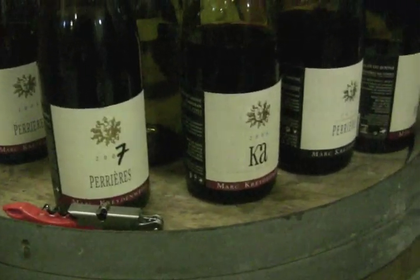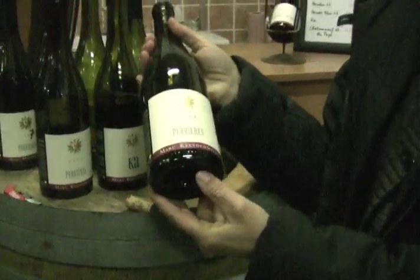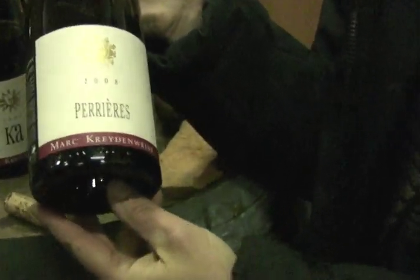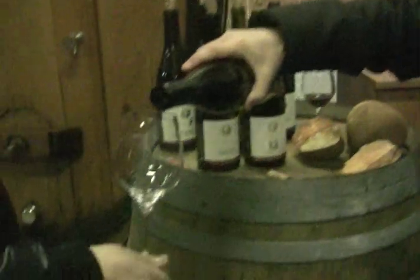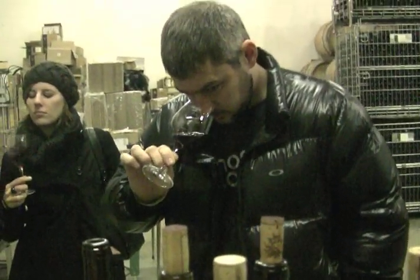It's time to taste the wines. So this is our main cuvée, really. We began to taste through all Marc Kreydenwiess wines, and what was interesting was we were tasting wines from multiple vintages. She was really giving us a sense of how from year to year the blends change based on how the vintage is doing. This is pretty exciting stuff.